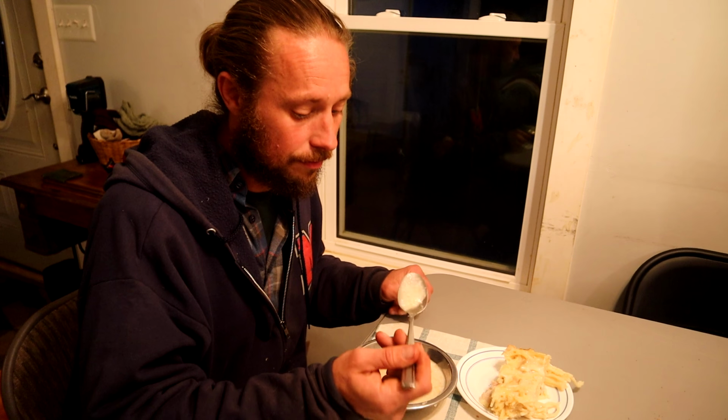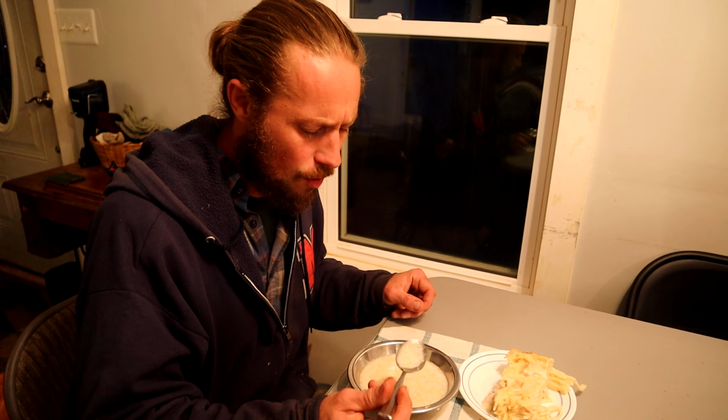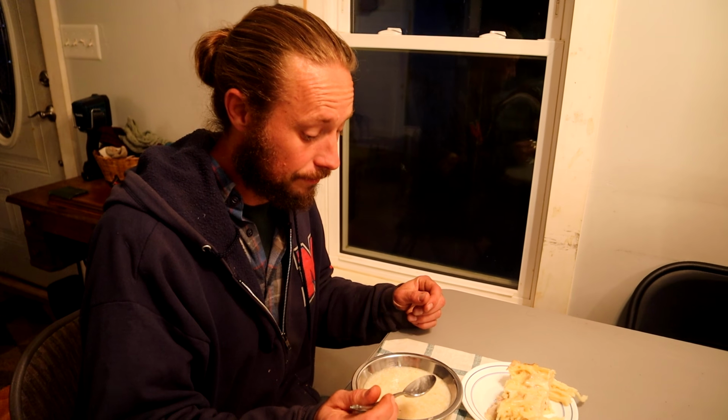Those are good. Yep. They're really good. Fresh tasting. The corn is actually just a hint sweet. I've never had grits like that. Pretty good. That's unique. It's really good.